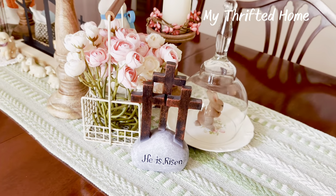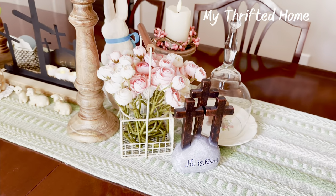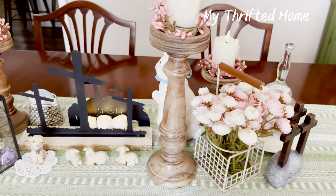After I show this to you, I also wanted to share what it looks like at night when it's all lit up and glowing. So I'll show you this in daylight, and then it will be followed by evening time.